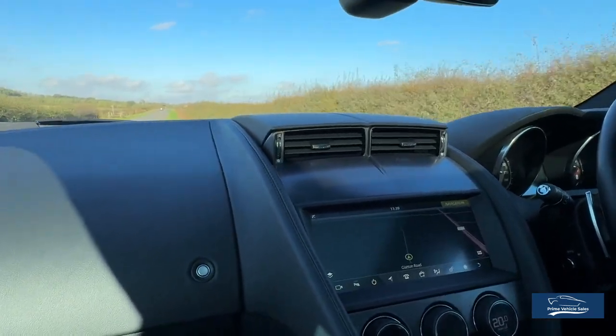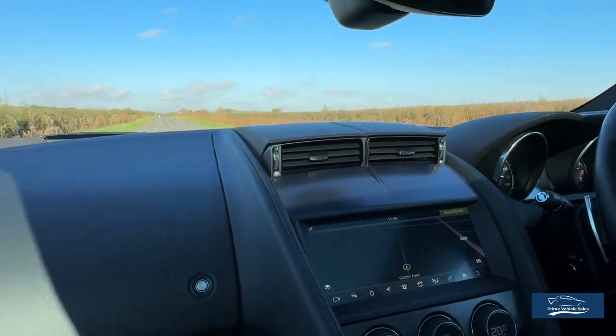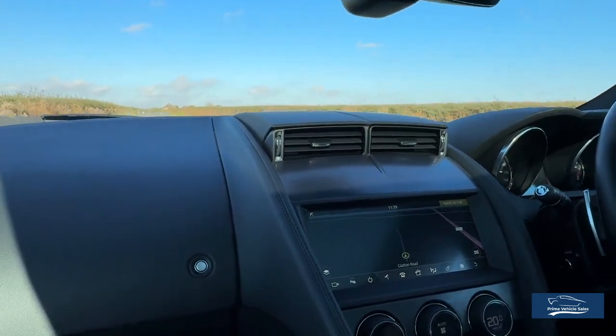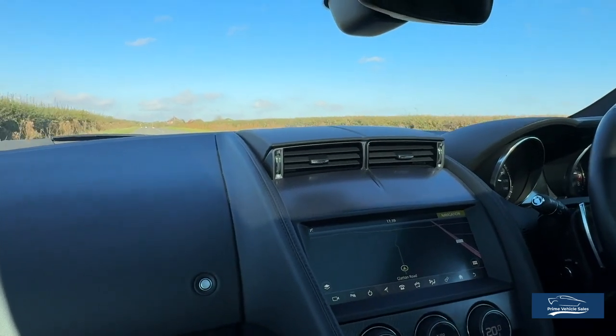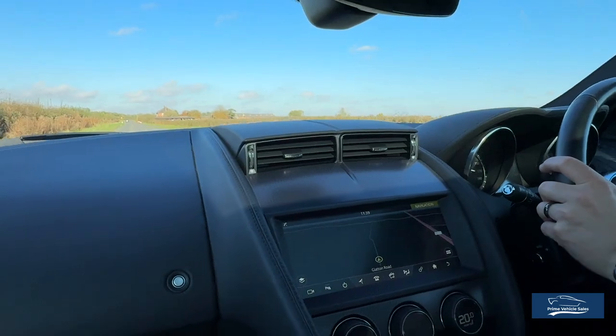Now we're on quite a bumpy country road, so it may be a little bit bumpy, but the car actually rides really well. But my camera woman whinges and whines because the camera tends to wobble a bit because she's rubbish. But going back to the car, it's a fab car.